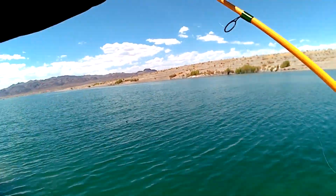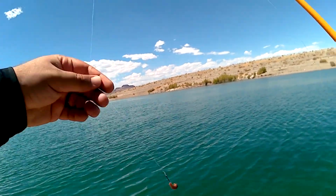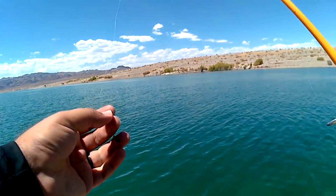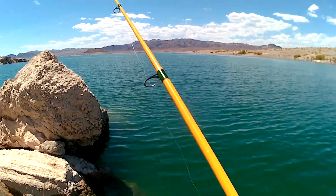Alright, so I'm going to change tactics. Rather than trying to get a bass first, I'm going to go for something smaller like a green sunfish or something. So I'm using a small hook, a little piece of night crawler on there. Let's see if we can find any small fish out here.